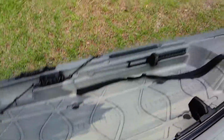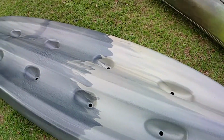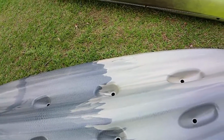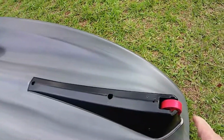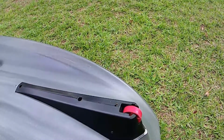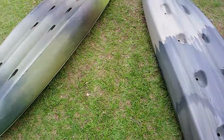Let's turn the Lifetime over, and you can see that it's also a tri-hull design, although the center hull is much shallower than the one on the Perception. This is almost more like a tunnel hull, almost like my Catch 120 Pelican. It has a skeg on the back of it with a roller wheel in it. It'd be helpful for pulling the kayak from the truck down to the water or back. Although I'll probably make a cart, a trolley, to wheel this thing on, you know, with a load on it.